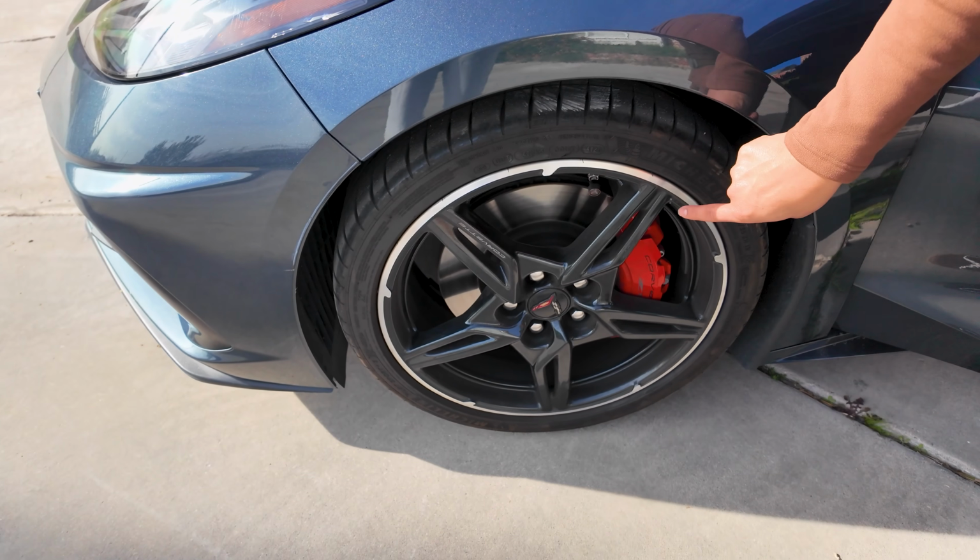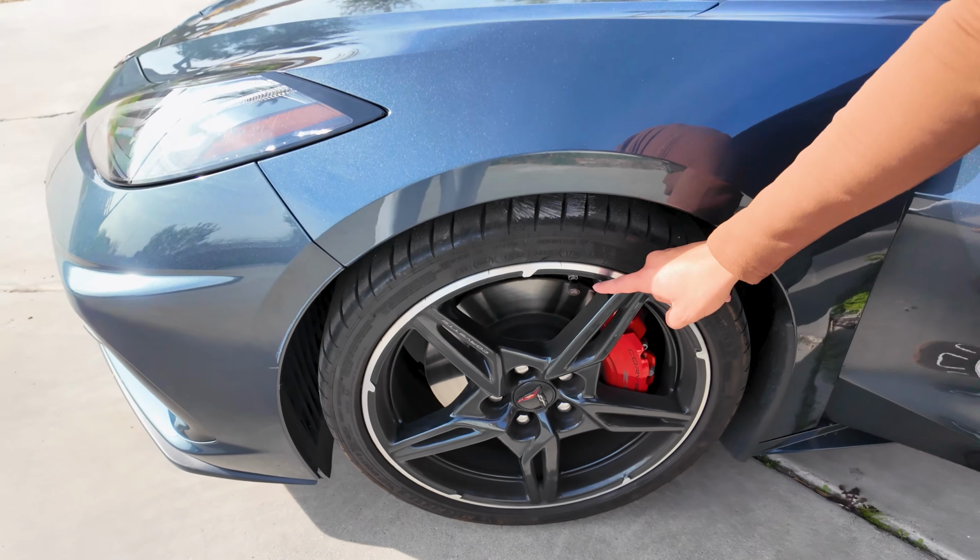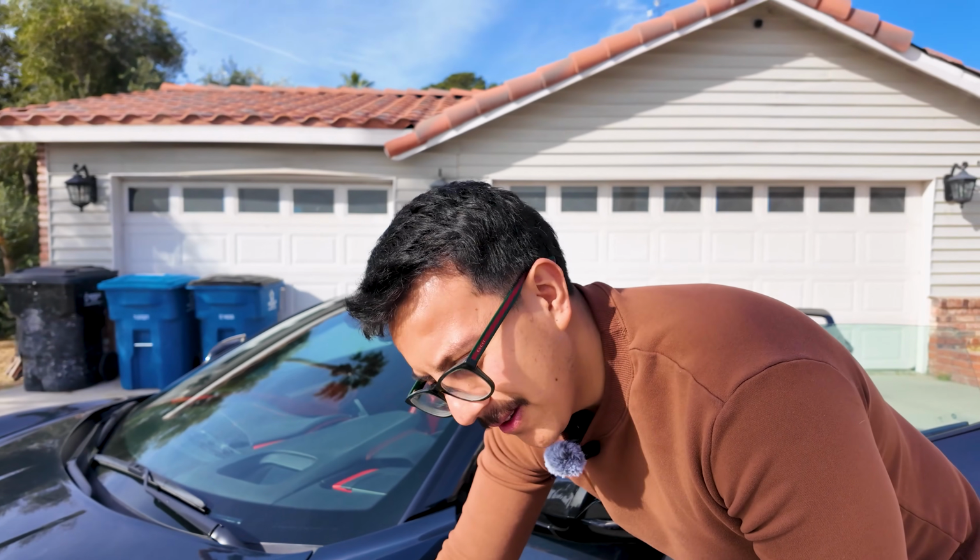There's the 3LT or the 3LZ for the convertible. It comes with these wheels. Honestly, I'm a fan of these wheels. Some people don't like them, but I honestly like them. I don't mind leaving them stock, but eventually I am going to switch these out.